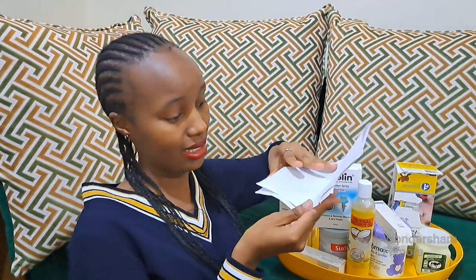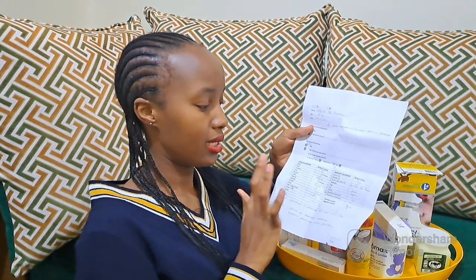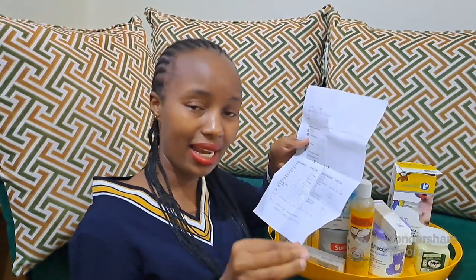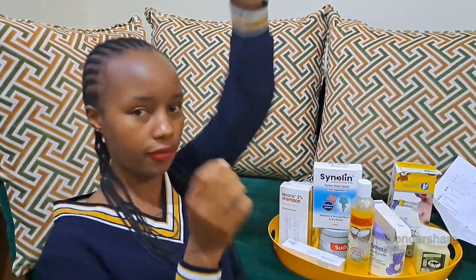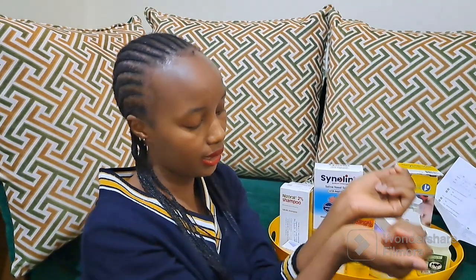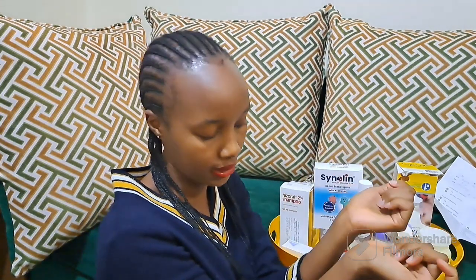So we were referred to an allergist. When we went to the allergist, I would like to point out that this test is very expensive. I don't understand why, but it's very expensive. When you see the allergist, they test the skin of the child. I'm going to put a picture of what was done on her hand. The hand of the child is divided into 10 parts on each hand, and the allergens are introduced on her skin.